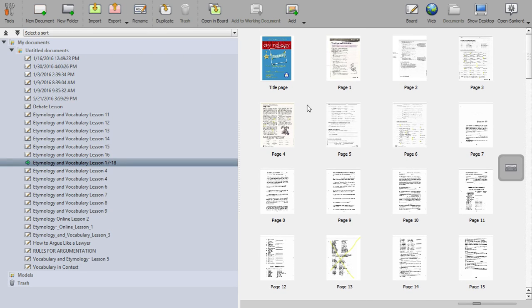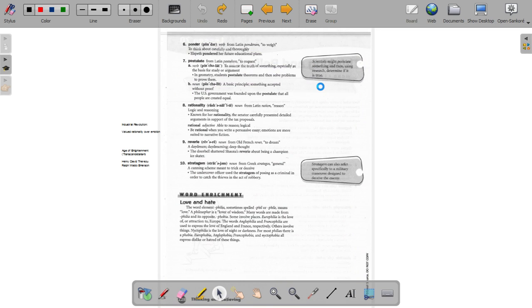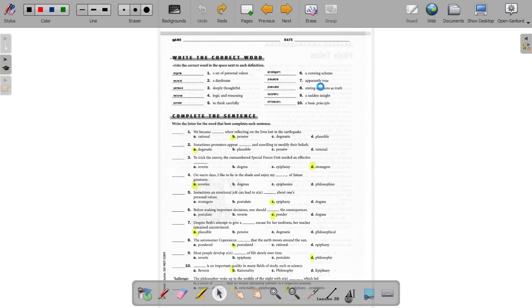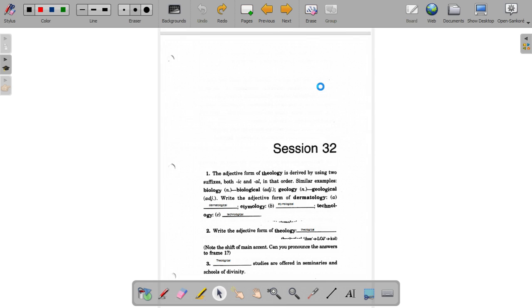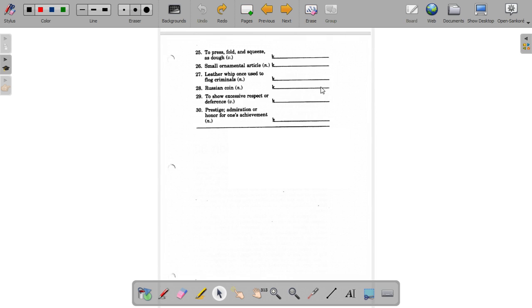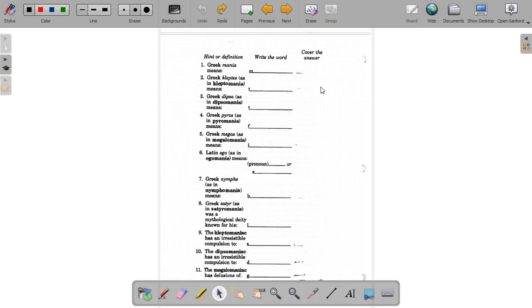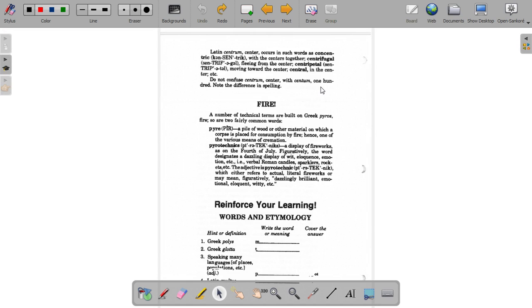All right. Oh, and also these words will be on there as well. We had these before: dogmatic, ponder, epiphany, postulate, pensive, rationality, philosophy, reverie, plausible, and stratagem. So those will be on there as well. Don't need to worry too much about them, but just do know that they will be on there. So let's go ahead and skip ahead. I didn't give you too much homework because, again, I wanted you to focus on being able to finish your work.